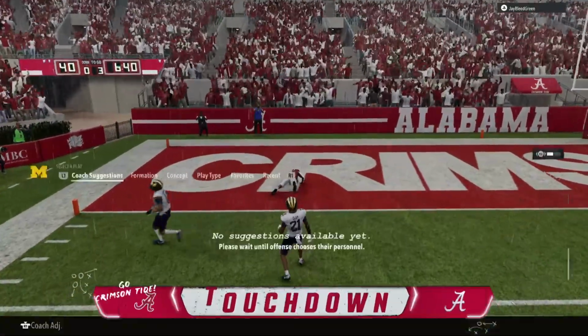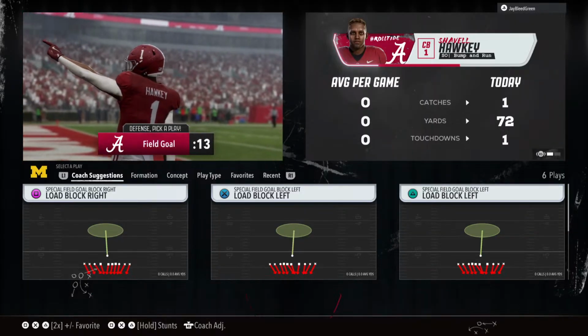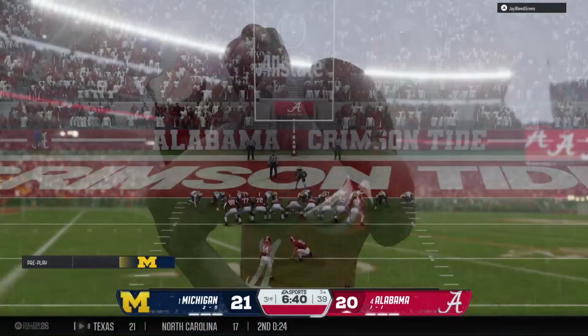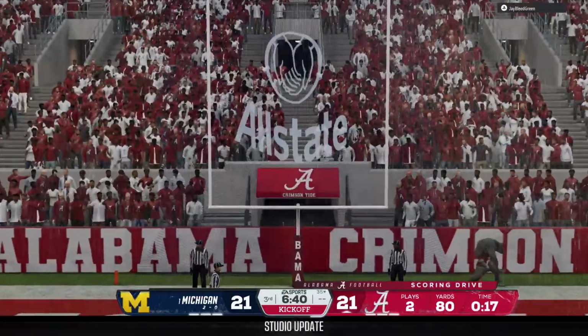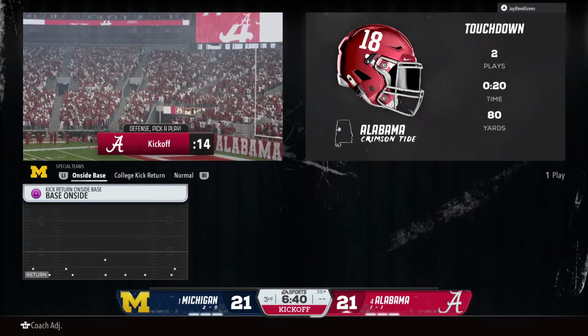He takes it all the way to the end zone. Touchdown, Bama. That's exactly what this offense needed to do. A quick strike to be able to climb back into this football game. Now, can the defense do their job and get a stop and give this hot offense the football back? The PAT is up and good, so we're tied up here in the third quarter.